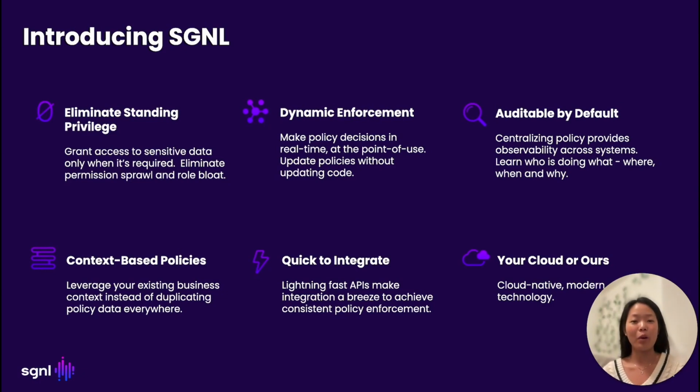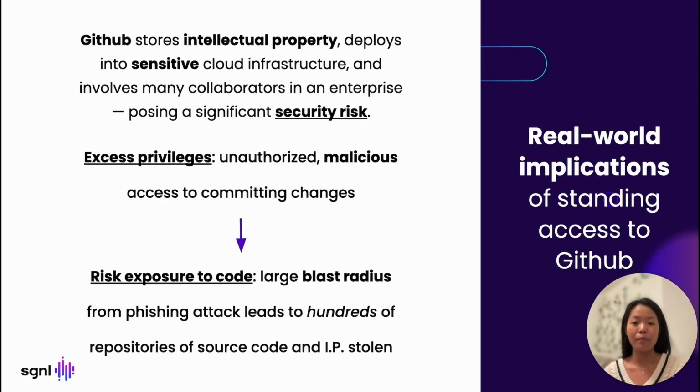In this video, I'm going to show you how Signal secures your GitHub deployment by ensuring zero standing privilege. With GitHub having over 100 million developers, it stores some of the most sensitive assets, intellectual property, and data from many enterprise organizations. Unauthorized access to GitHub can result in heightened vulnerability to breaches of applications and services, as well as theft of intellectual property, trade secrets, and more.